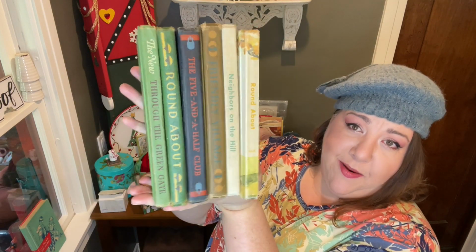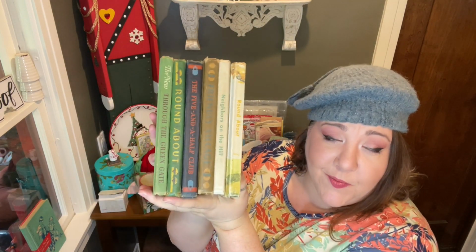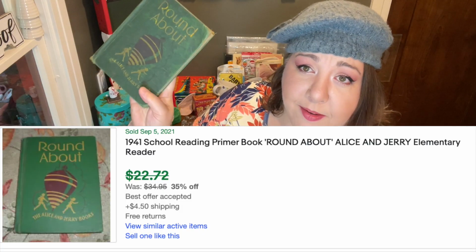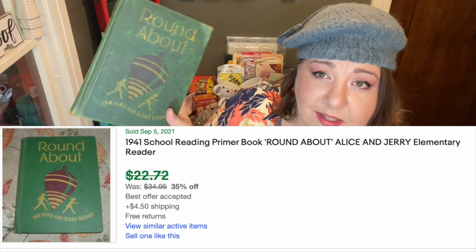Then we rounded up six of these Alice and Jerry books, also from the 1950s, also with beautiful illustrations. There is a Roundabout, which is like a newer version. I have an older version of Roundabout. It's in worse condition because it's older, but it's very cute.